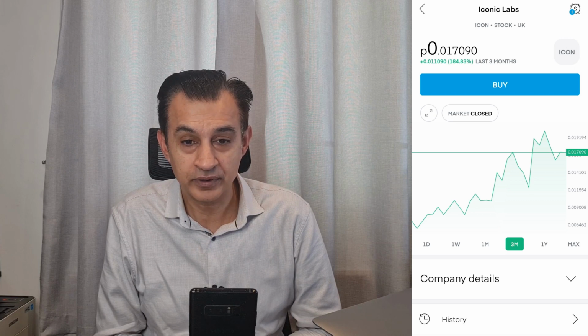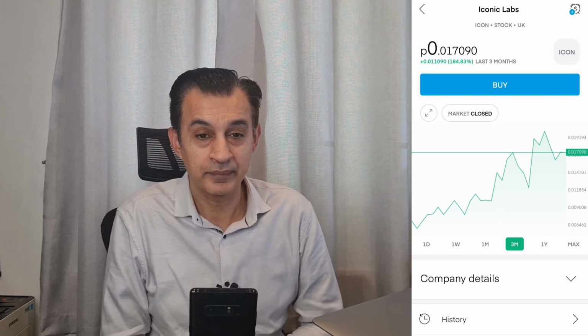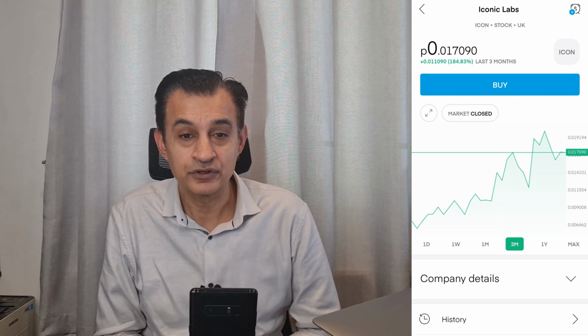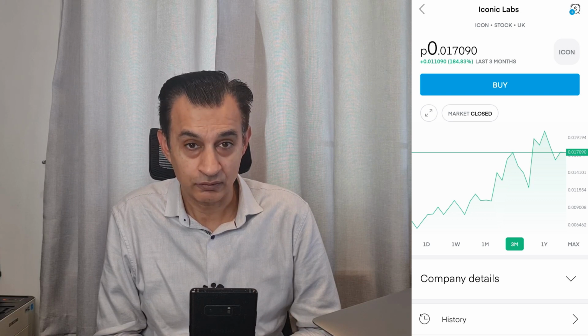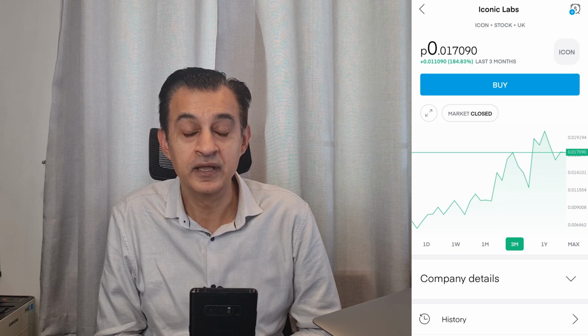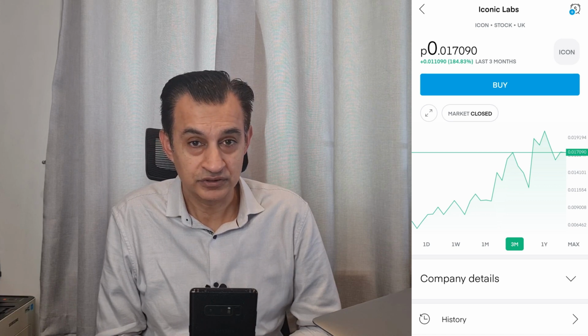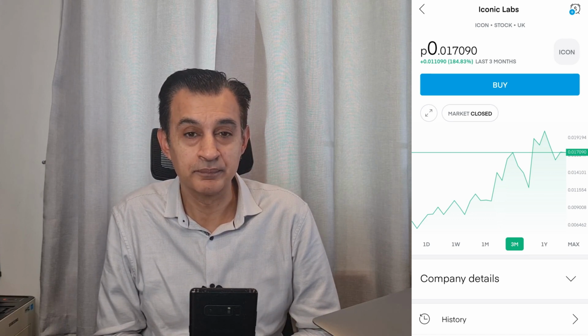In terms of a strike price now, I can see close of play on Friday it was trading at 0.01709 pence. Certainly I think if you catch this at 0.012 after a pullback, that could be a good entry point. However, with this being a penny stock and a high risk play, please consider using a stop loss and also taking profits once you achieve in excess of 20% profit.